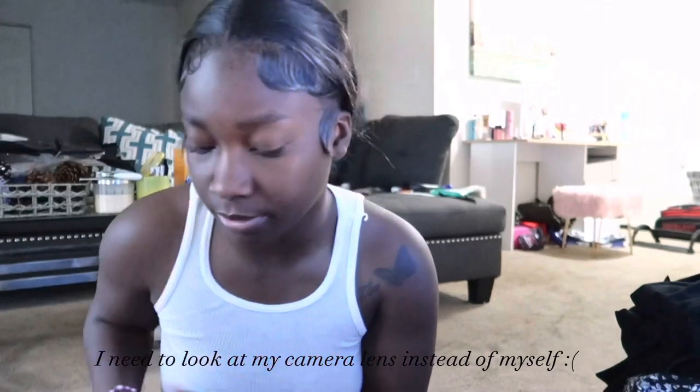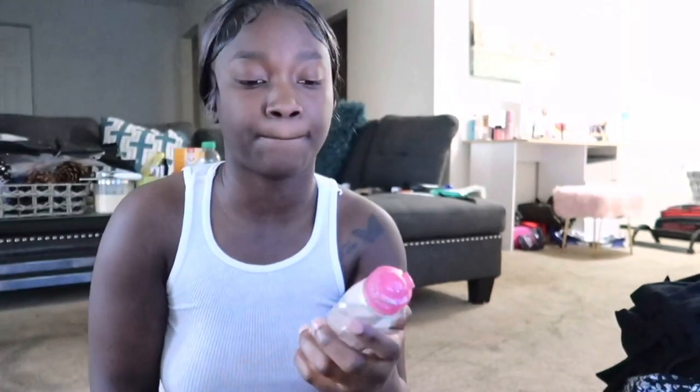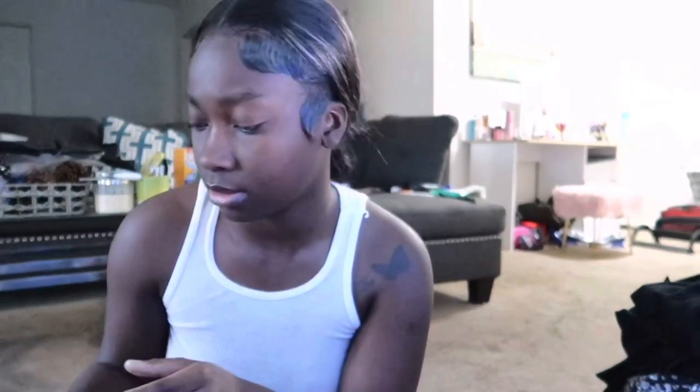I got a bar of soap. Some lotion, Johnson's baby. Edge control, deodorant for my boyfriend. What is this called? Micellar water to take my makeup off. I got my makeup bag, which has like all my makeup stuff in it. Well, most of my makeup stuff is in there. Comb, toothpaste, Pronamel, and then I have Colgate. I got some clips for my hair.